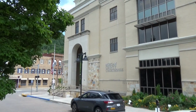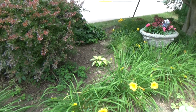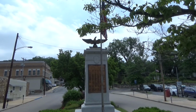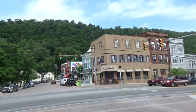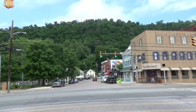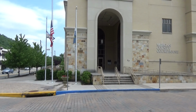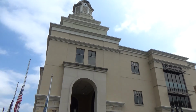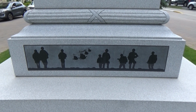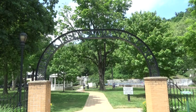Here's the courthouse. They have it nicely landscaped around town. This is a Civil War memorial. This is looking down Fairfax Street towards the State Park, Berkeley Springs State Park. And look at this Vietnam memorial. It's one of the best I've seen.